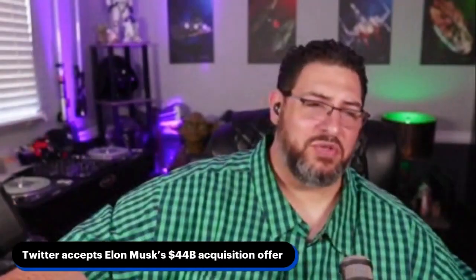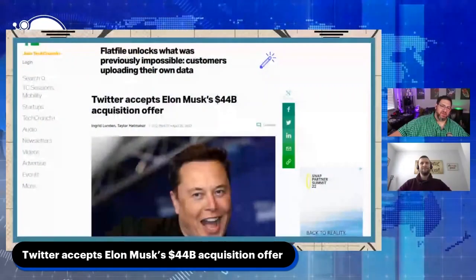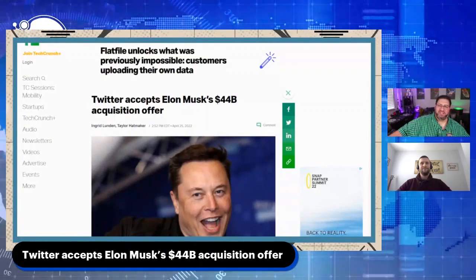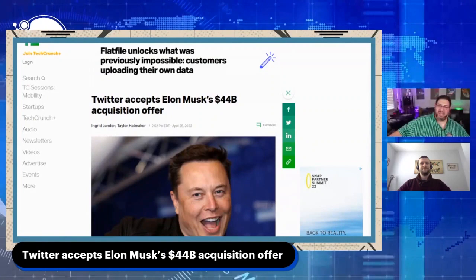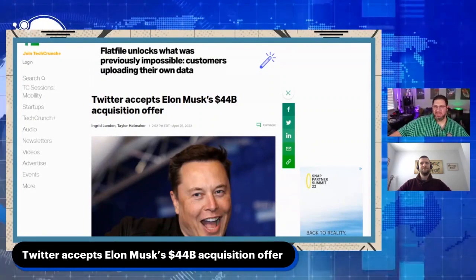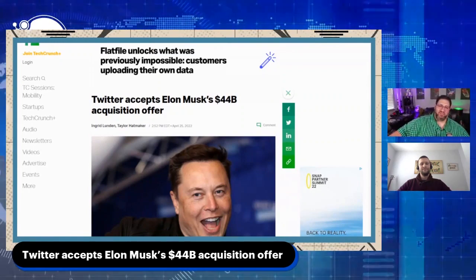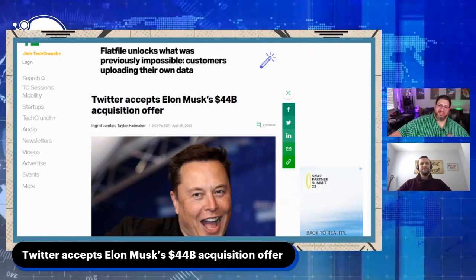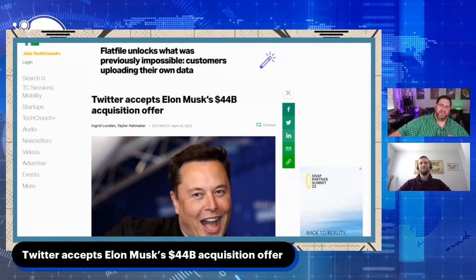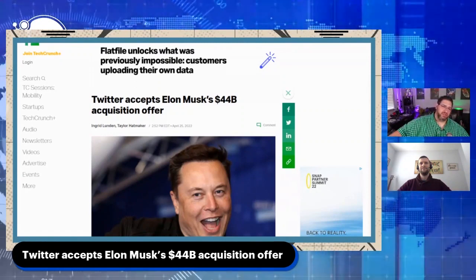And getting into our last major story of today's dispatch, Elon Musk, the world's favorite billionaire, has finally submitted an offer that has been accepted by the Twitter board. There was a lot of back and forth, and we realized this doesn't exactly fall into most MSPs' arena as far as what they care about. This is important to us only because this is a platform that MSPs use to get information. So Elon Musk has submitted an offer of $44 billion.